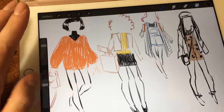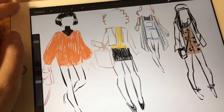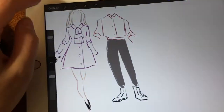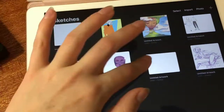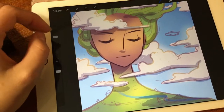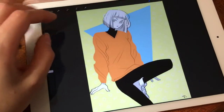These were like 10-second reference sketches of people that I saw walking around Leeds. I don't really know why I chose to use this particular style, but I think it looks kind of cool. And then I went to do more, and I kind of got bored, so I stopped. And then this was just like a 10-20 minute sketch or something. It's just one of those things that I'm never gonna finish, but it was kind of nice to get out of me head.